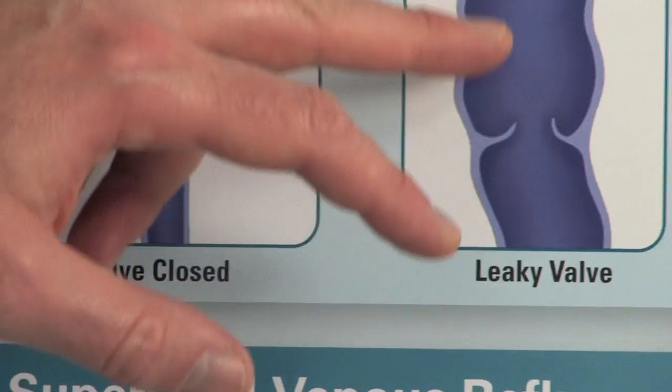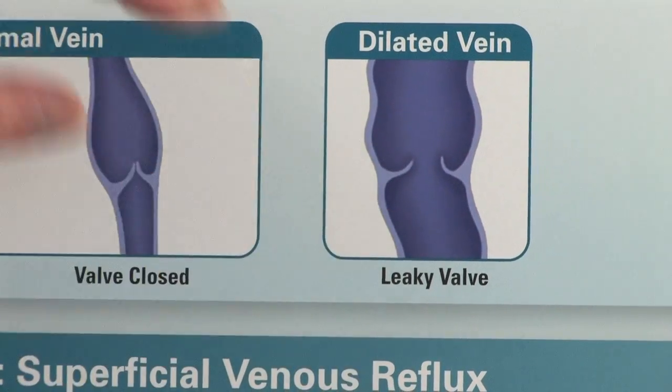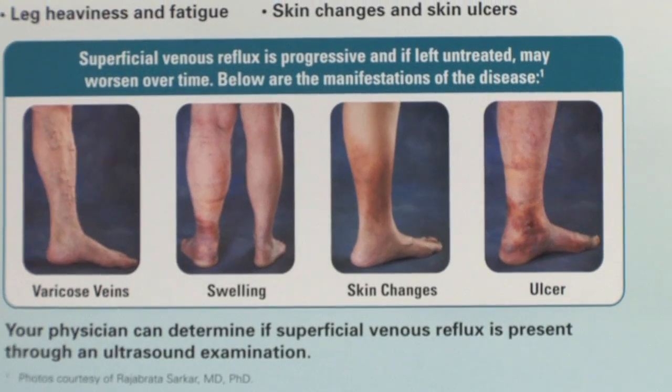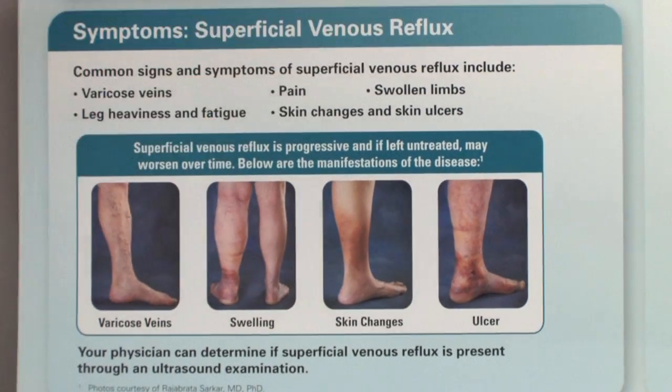It can be as simple as a cosmetic issue where you have large or prominent unsightly veins. That can progress to, if the blood is static, meaning it's not moving, clots can develop in those veins. The most common form of venous disease would be varicose veins. That affects women disproportionately. Estimate is that by age 50, about 40% of women will have clinically significant varicose veins.